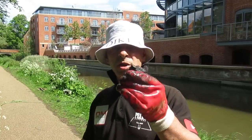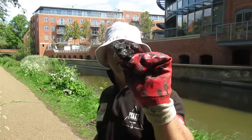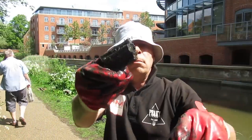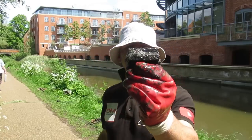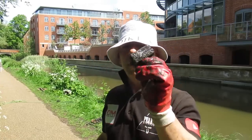Yeah, it is a weird one. Lots of heavy stuff has come out. Everybody's pulled all sorts of things out. Look at that. Obviously machined like that. Like a big X. About, I don't know, 2.5 inches long. I'm going to hang on to that.